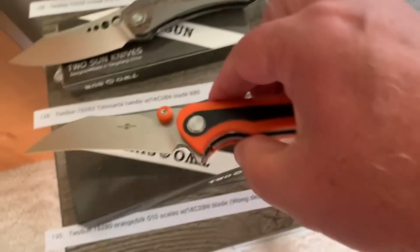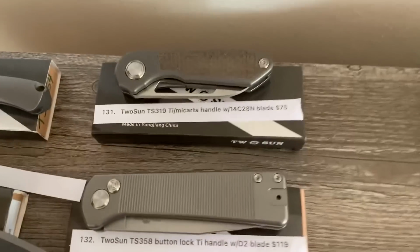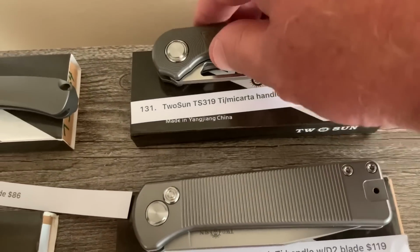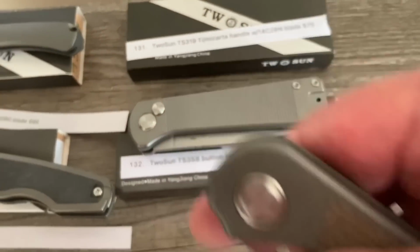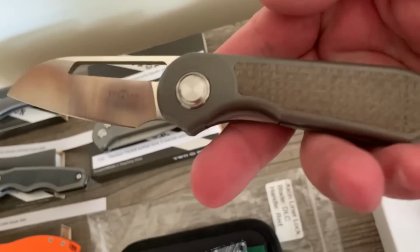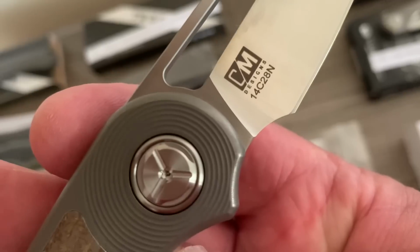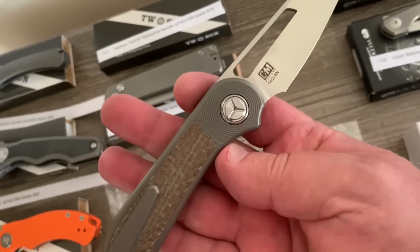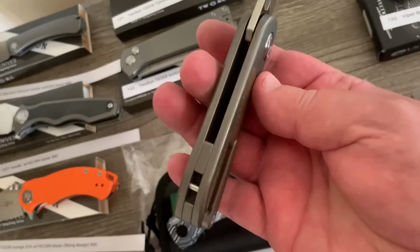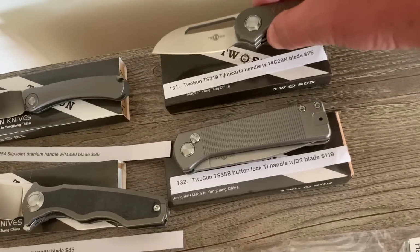And there it is. And we've got a couple more, and then we're done with the Two Sons. $319, $75. Okay, it's got micarta, titanium. Forgot who CM Designs is, but it's a cool looking knife. I like the design on it.